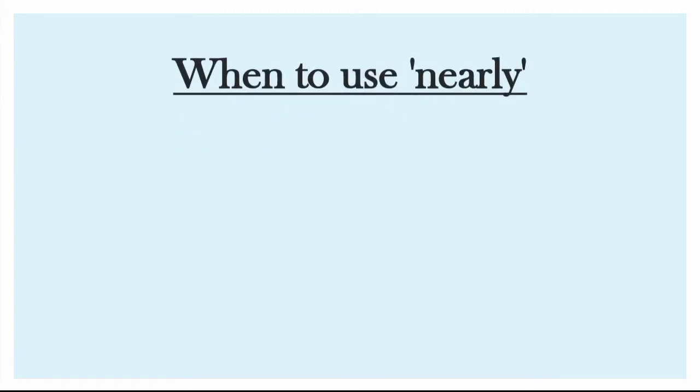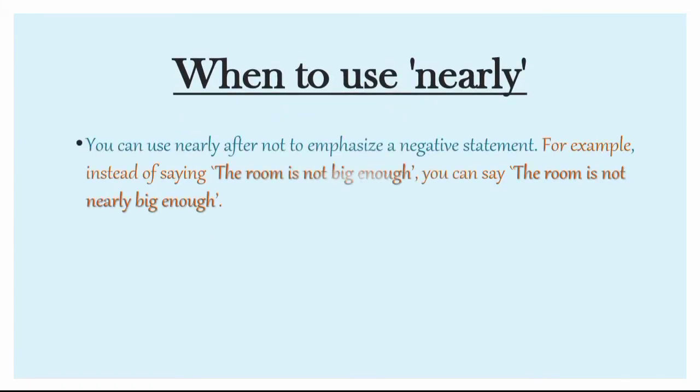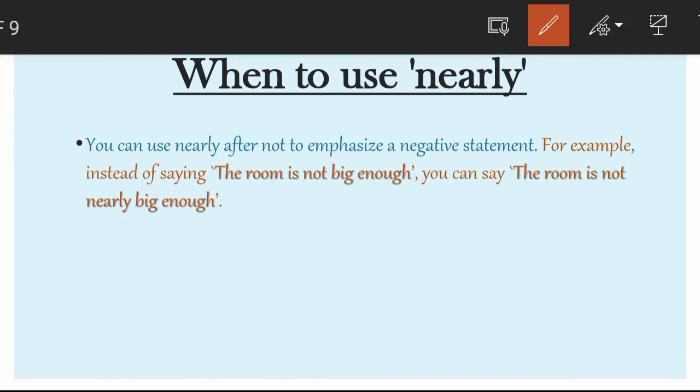So let's see how to use nearly. It's our turn to understand how we can use nearly. You can use nearly after not to emphasize a negative statement. For example, instead of saying the room is not big enough, you can say the room is not nearly big enough. Understand? You can use nearly after not.